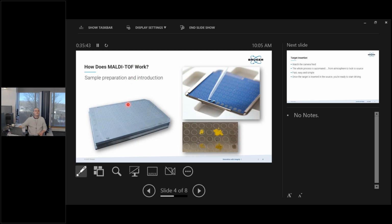So now we're going to get into the workflow. Basically, how does MALDI-TOF work? Well, the first step is sample preparation and introduction to the instrument. So no matter what we're analyzing, we have to get it onto a stainless steel target or some other target that fits into the Bruker instrument.